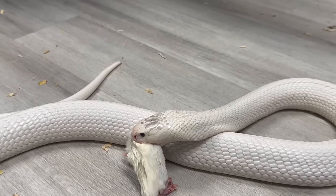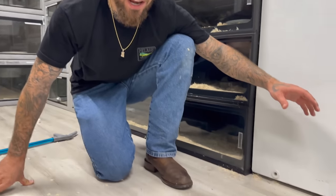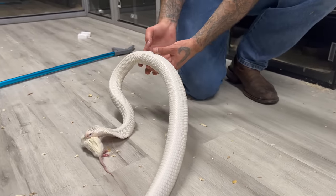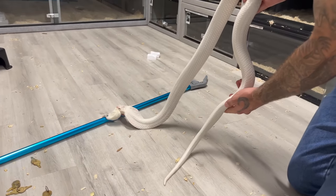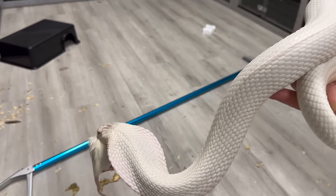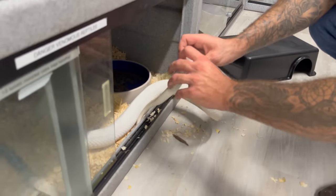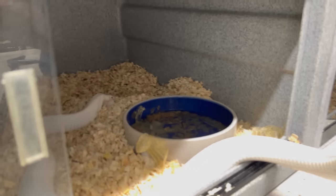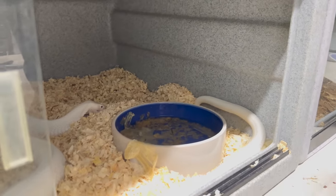The last time we handled Kilo, he was actually a little bit deep in shed. Now he's fresh out of shed, so he looks absolutely beautiful. Look at that. He's solely focused on eating that rat. Now you want to be super, super careful because this snake will let go and bite you so fast. Kilo's a big boy. He could definitely eat about medium to large rats, but a small little rat isn't gonna hurt when it comes to his appetite.